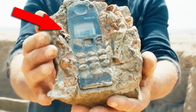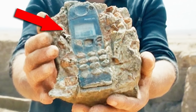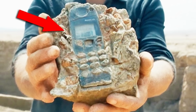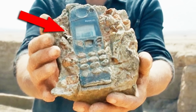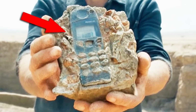When they analyzed the object closely, the archaeologists noticed that it was a cell phone model manufactured in the late 1990s, very popular at the time. How that device ended up trapped inside such an ancient rock was something no one could explain. News of this discovery quickly spread across the entire world. Ordinary people, experts, and curious individuals started trying to understand how this could be possible.